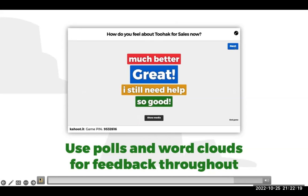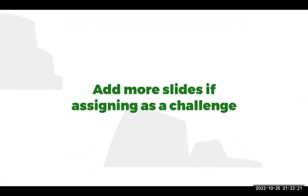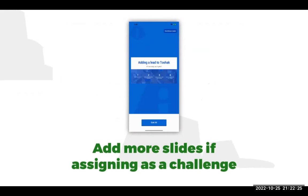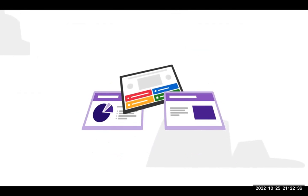Not just at the end. If you want to assign your presentation as a self-paced challenge, so the audience goes through it on their own device in their own time, make sure to add more slides to give context. You won't be there to give the explanations live. As a presenter, there's no better feedback to understand in real time how much your audience has taken your key content on board, and you can make every meeting a huge success. And that's how you can deliver interactive presentations.